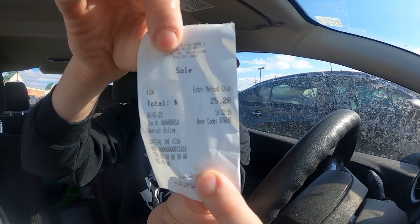All right, and with that, we are wrapping up stop number one at the Salvation Army. Not a bad little haul right there. In total, I ended up spending $25.28 at that store and got some pretty dang good items. I'm curious to see what that jacket's gonna end up going for.